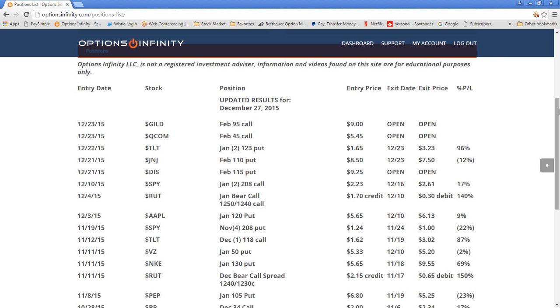Before Christmas, we talked about getting into a couple positions. We wanted to get into the Qualcomm call, a Gilead Sciences call, and a Home Depot put. Well, Home Depot did not move in the direction we were looking for, so we never did get into that.